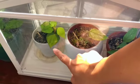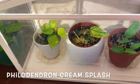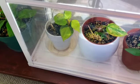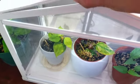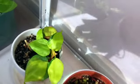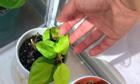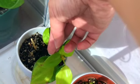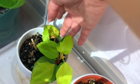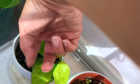So this one is Philodendron Cream Splash. They're a lot different from the Brazil. The color is more light and creamy, because they call it cream splash. Oh, I cannot reach it. But I don't know if you could tell the difference. I guess it's getting a lot of sun here, so all the leaves are very light color. There's not much variegation, as you can see.